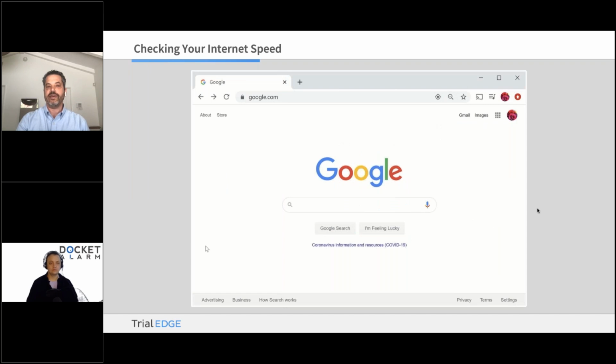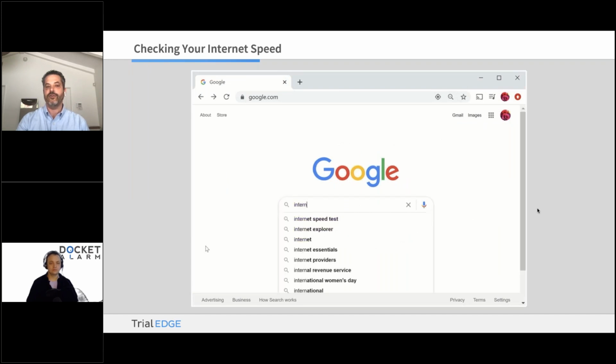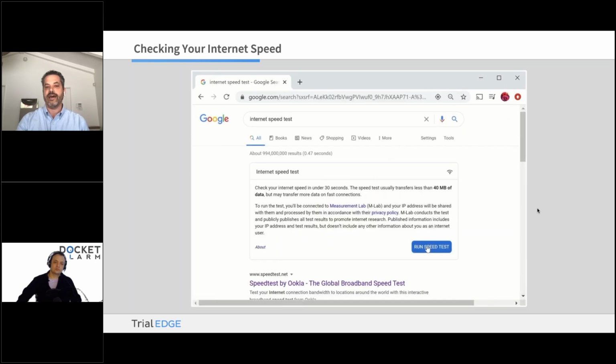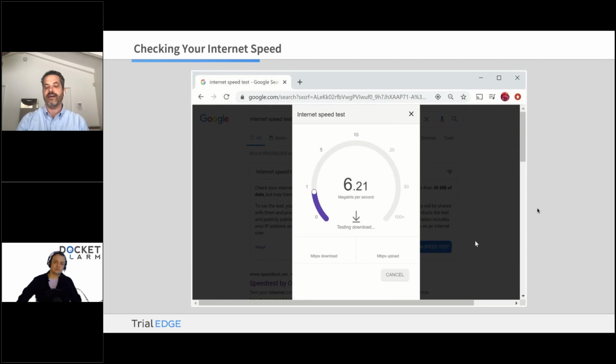The other thing you can do is run a speed test. So if you Google internet speed test or just speed test in Google, you will get a number of options. Ookla, you see that, and then Google's option here, run speed test. And that'll tell you your upload and your download speed. For the witness, upload is probably one of the most important since they're uploading video. And in general, you're going to want to see at least 5 megabits per second.